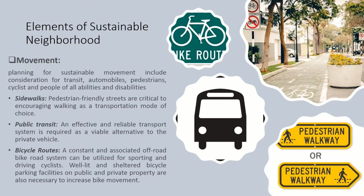Public transit: an effective and reliable transport system is required as a viable alternative to the private vehicle. Bicycle routes: a continuous and connected off-road bike road system can be utilized for sporting and commuting cyclists. Well-lit and sheltered bicycle parking facilities on public and private property are also necessary to increase bike movements.